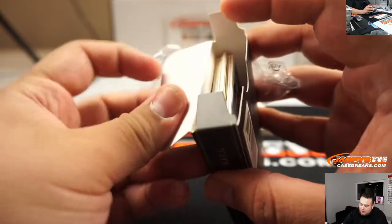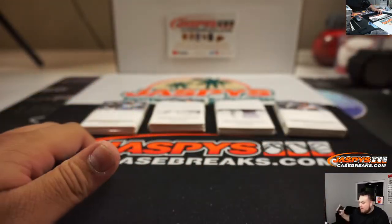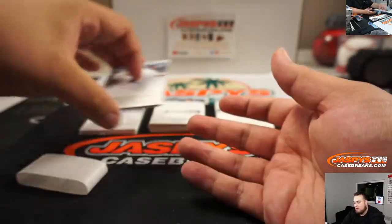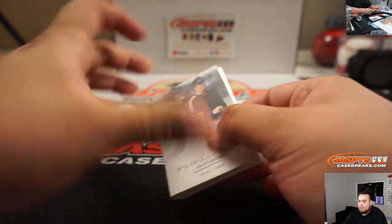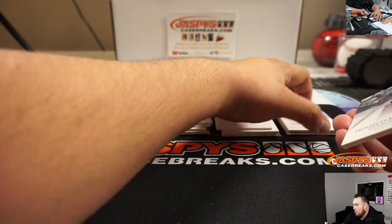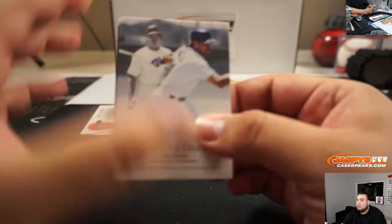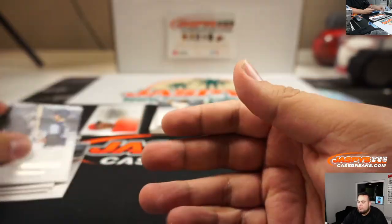Ooh, this one feels heavier. We got a gold frame. And it could be a cut auto too. But I think they're just gold frame, meaning that they're pretty good. Alrighty, guys, good luck. Alright, we got Mike Piazza, Ivan Herrera, Stefan Florial, Spencer Howard, and Bobby Witt Jr.